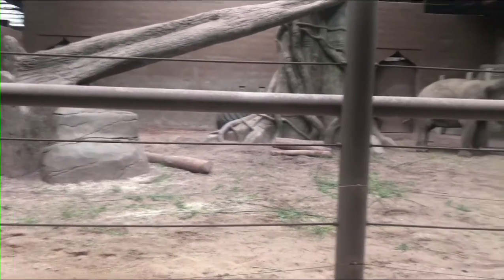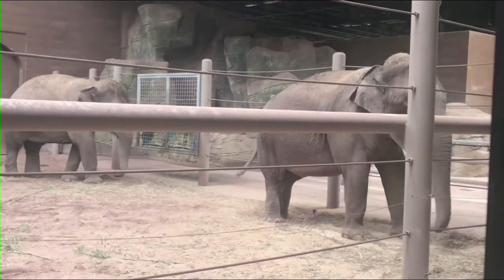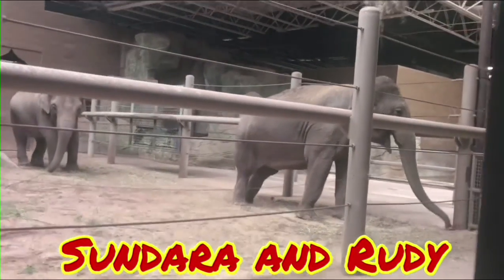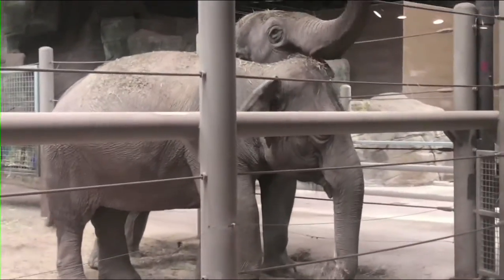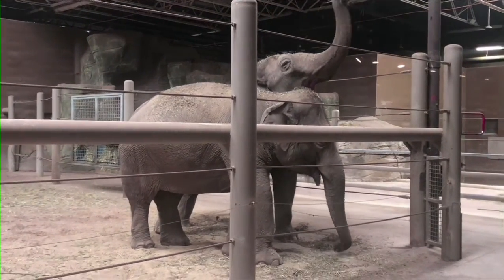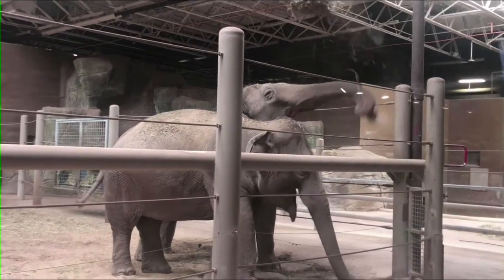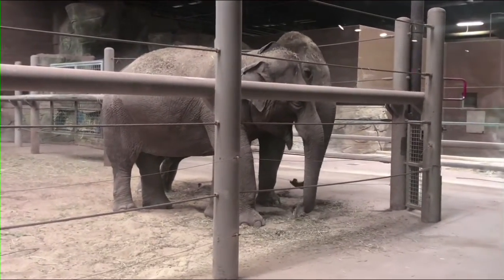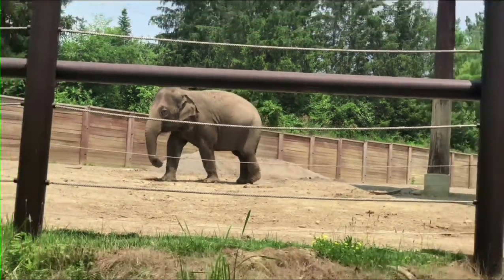And on this beautiful afternoon, I managed to catch Sundara and Rudy, two young females that came here in 2016 from Ringling Brothers and Barnum & Bailey. These females were brought here not only to hang out with the other elephants, but hopefully one day become mothers, like Phoebe. And you may have already seen them, they've been hanging out with Phoebe and the calf, and as you can see, they have been doing absolutely amazing with Phoebe's calf.